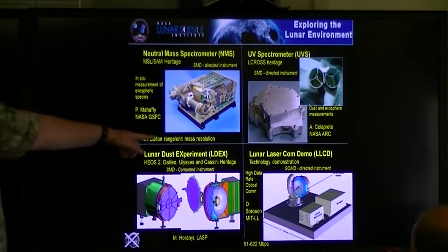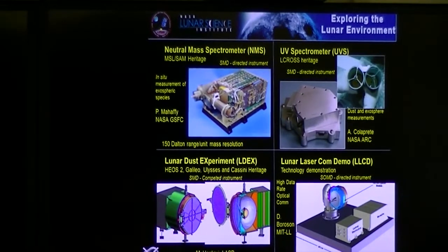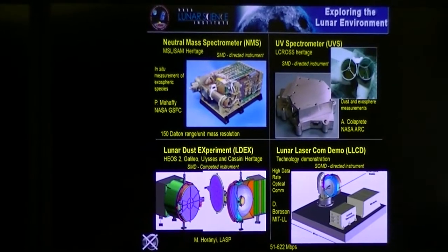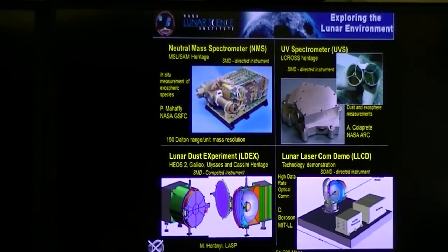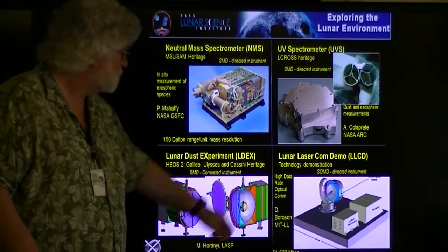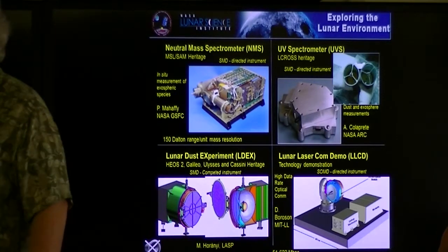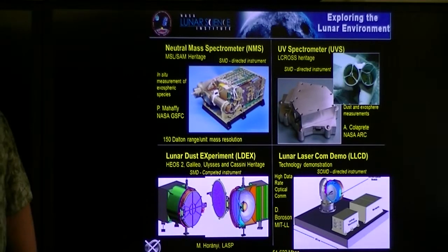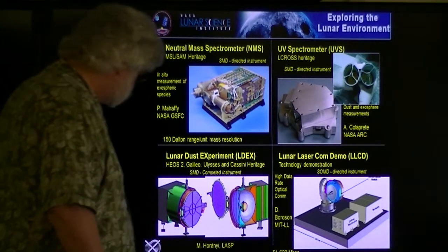We also have a technology demonstration, the Lunar Laser Communications Demo. To date, our planetary efforts have had space probes with transmitters that are broadcasting data via radio waves. As you get to great distances, obviously your bandwidth gets very low. We're going to try something new here, communicating over an infrared laser beam going from the moon to the Earth. They could potentially bring bandwidths of up to 622 megabits per second, broadband from the moon.